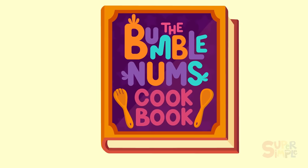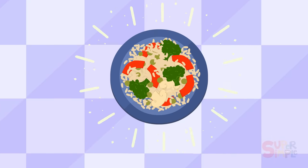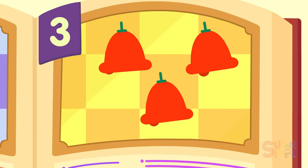Today, the Bumble Nums are going to make steaming stir fry. But what's the secret ingredient? Three ringing bell peppers.